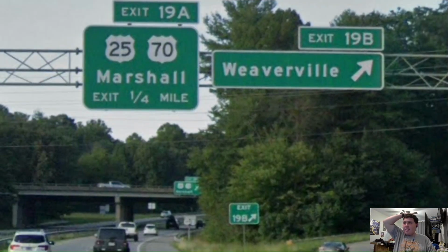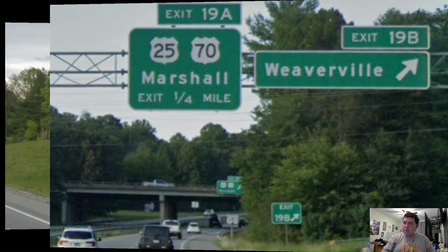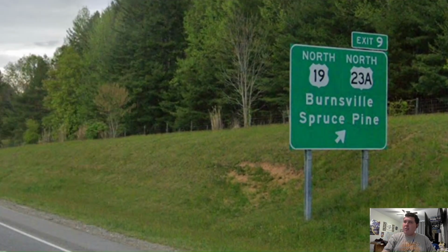And here's the exit for Weaverville, and just 25 and 70 are actually going to be splitting off from us as they head towards Marshall. And then further up the road on Interstate 26, US 19 splits off from Interstate 26 and US 23, as we're now signed for Burnsville and Spruce Pine.